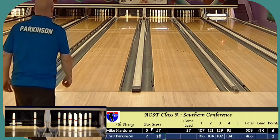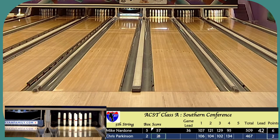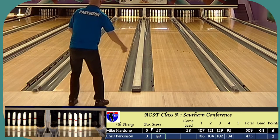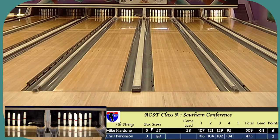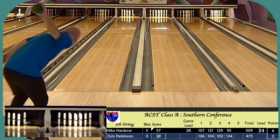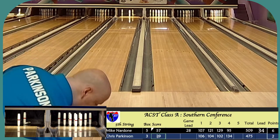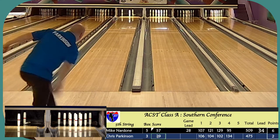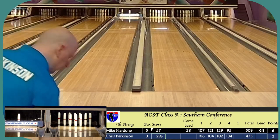So 29 now through three. Parkinson will get back. We'll need to convert on a Kaleri with a little wood to help. Left with a triangle. It's the 1, 7, and 9. 4, 10. And that'll be 8 in the fourth. So 47.